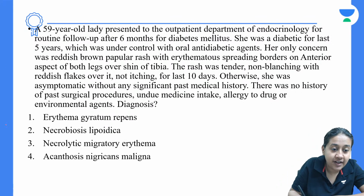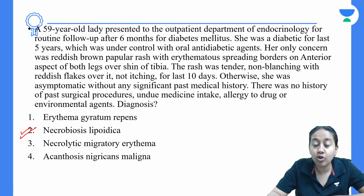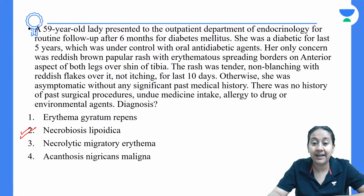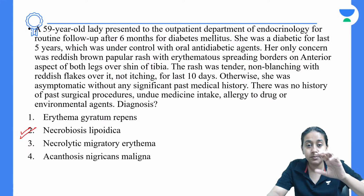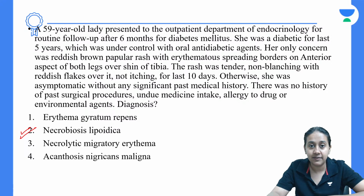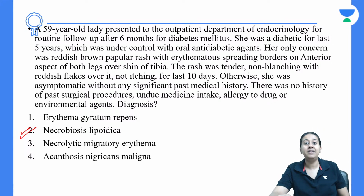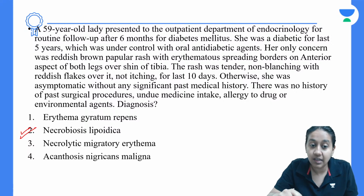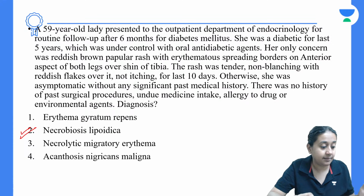Very nice. This is a patient of necrobiosis lipoidica, option number 2. In prolonged or long-standing diabetes, what happens? You have microangiopathy. The blood vessel wall becomes abnormal, and when the blood vessel walls become abnormal, the blood easily goes out of the blood vessels. And when it goes out, what happens? You have deposition of red blood cells in the skin. This initiates some necrosis or damage to the skin, which is known as diabetic dermopathy, or ultimately it will give rise to necrobiosis lipoidica.